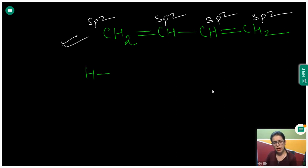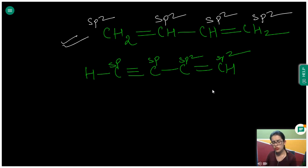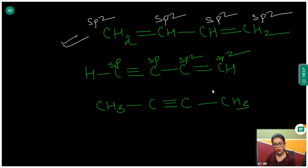In the first option, what we are having? HC triple bond C, C double bond CH. This is sp, this is sp, this is sp2, this is sp2. This is not correct. In the second option, we are having this one. So again, this is sp3, this is sp3, this is sp, this is sp. It is not correct. All of them are not having the same hybridization.